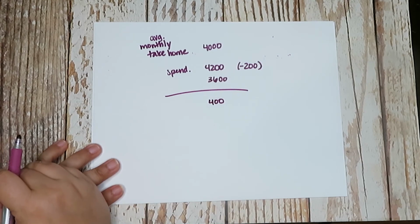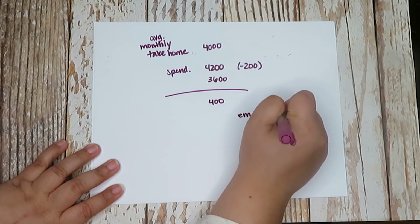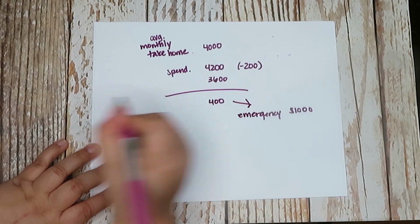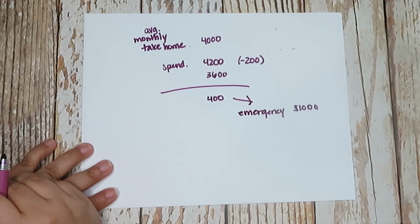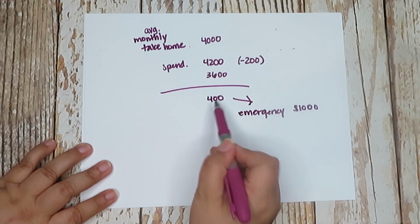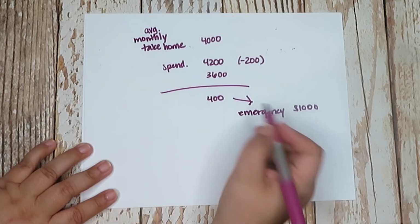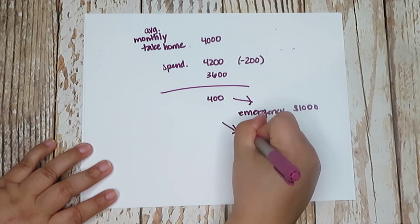What am I going to do with that $400? Well, if I don't have my emergency fund, my $1,000, I'm going to throw that in there for the next 3 months until I reach $1,000. At that 3rd month, if I've been very good and I really do have this much left, and I don't have any emergencies that have come up, then I'm going to start putting it into a separate account.